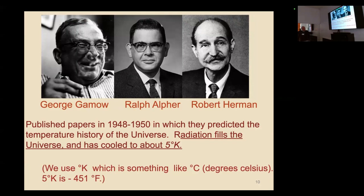He also, well, I don't know if I should tell, but he and Alpher, Herman wasn't involved in this, wrote an important paper on chemical reactions in the early universe. Another physicist named Hans Bethe was not involved at all, but Gamow took the opportunity to put Bethe's name on this paper, so it was the Alpher-Bethe-Gamow paper.